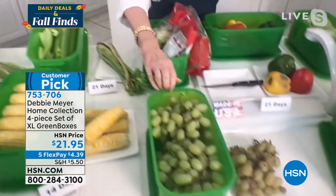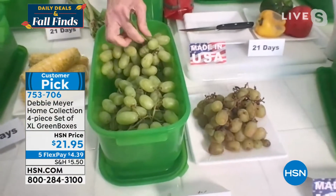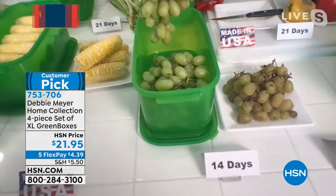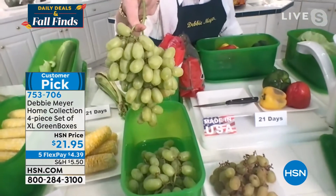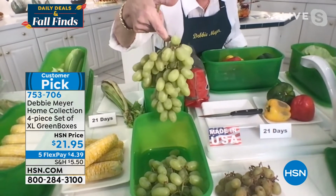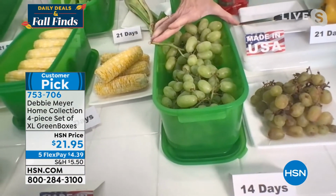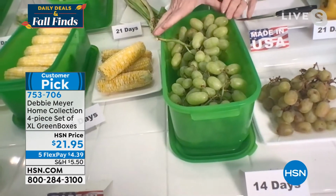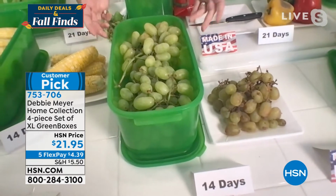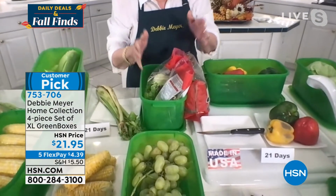Have a look at this, Tamara. Who's snacking on that mess? Nobody. You want fresh grapes for your family to snack on? Look at that bunch of grapes. That's 14 days fresh, 2 weeks in the fridge. And all you do is take out original packaging, put your foods into my product, and that's all you do, and store it where you ordinarily would. Remember, it's BPA free and top rack dishwasher safe.